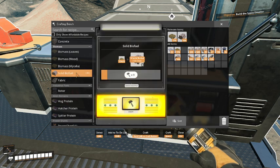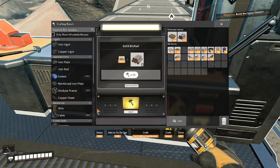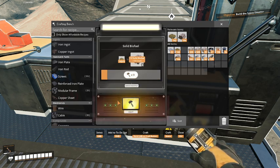Ooh, is this Caterium? Nice, got Caterium. It's only 17, but I got some Caterium. Oh, you already did that though. You already did the basic research, right? Yeah, we'll bring it anyways. Yeah, definitely. Just throw it in the case. Yep.